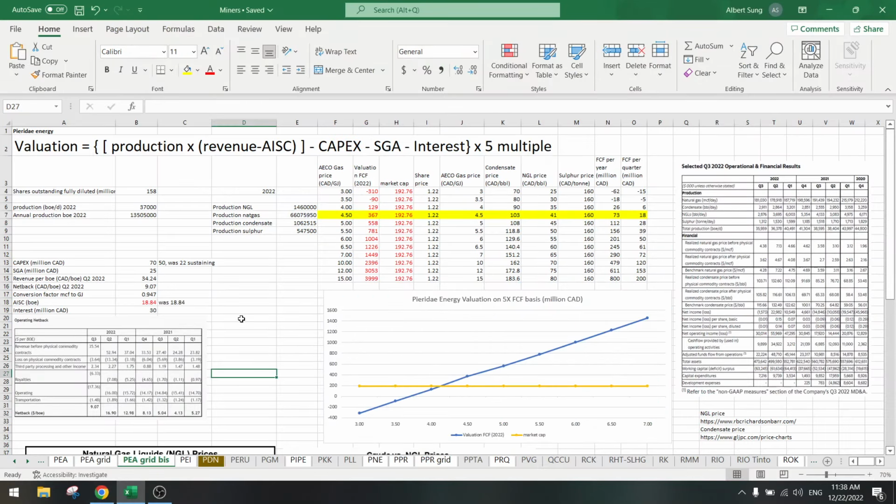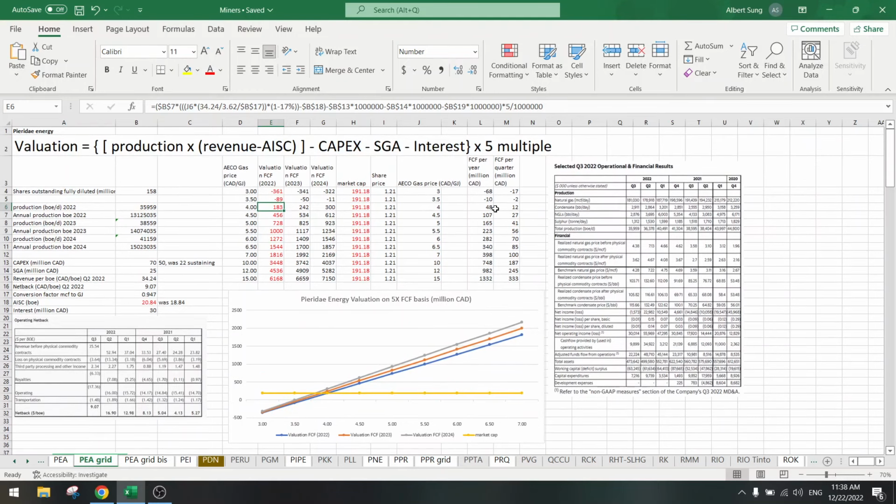Now, the feedback that I got was about this calculation. And I have made an assumption that the condensate natural gas liquids go up in price linearly with the natural gas price. So here I only use the ICO gas price. So I haven't included the price of condensate and natural gas liquids and sulfur. So this could, of course, affect the calculation and the numbers.